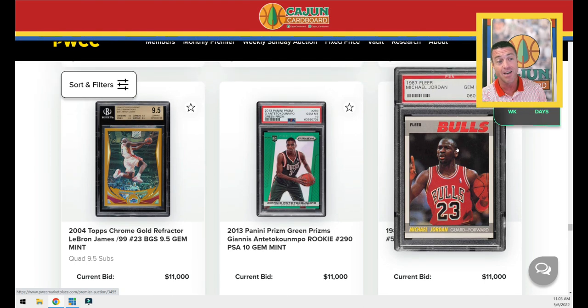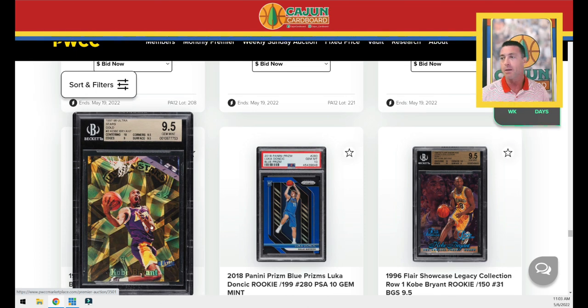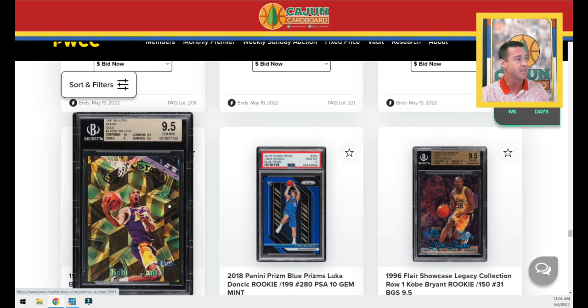A PSA 10 87 Fleer Jordan, more rare than the 86. The Star Quest Gold is hot, right? 3 cards that come to mind when people ask, hey, cards from the 90s, what's hot right now? Ultra Stars Gold is on fire, not just Jordan and Kobe, but go down the list of all the Hall of Famers and even some of the other scrubs in the set. And then Diamond Dimensions is on fire, and then Profiles 3 is on fire. So those are the 3 cards that seem to be making a run right now amongst 90s collectors, doing big numbers, not just the Jordans, but even the other people that are in those sets and parallels. So that's a huge, huge parallel from 1997 Ultra.